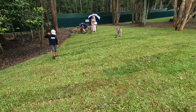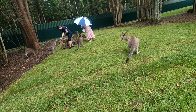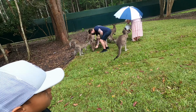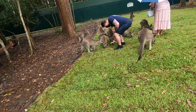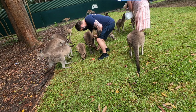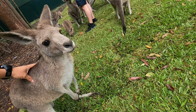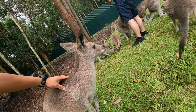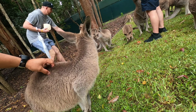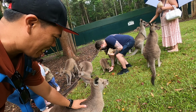A lot of kangaroo in here. Yeah, right. Right there. Where's the leaves? Oh, you have leaves. Right here. Yeah. He is feeding. They will eat the feeds. Yeah. It's a big one. Say hi. Hi to the camera. Hi.